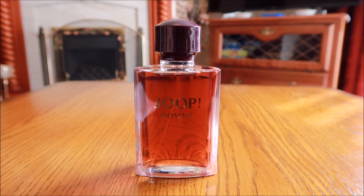So for performance, I've been wearing this for the last week or so, and I will say the performance is very good. Not as good as, say, when the original Joop came out, but then that was just a nuclear beast of a thing that stuck to your skin for weeks if you let it. But I've been lucky with this one. This has actually been performing really well on me.